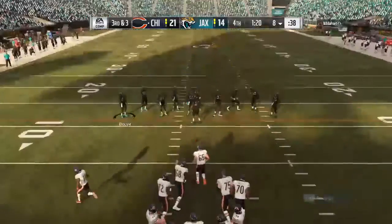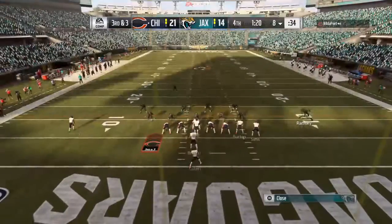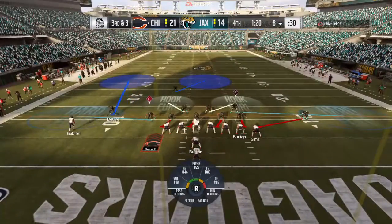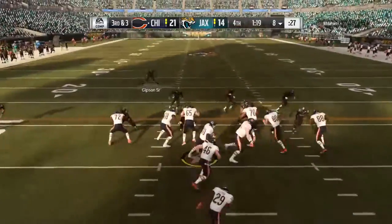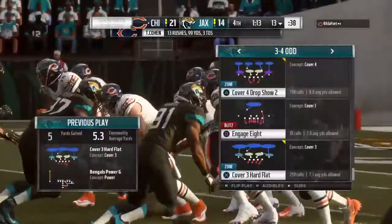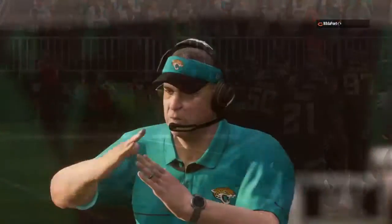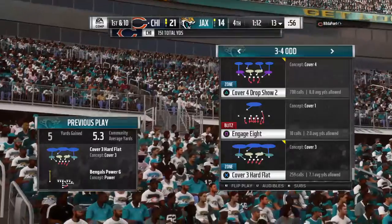Let's go, let's go, let's go. They run. This is Cohen. They get 5 out of that one, and it moves the chains. Now the Jags will use the 2nd of their timeouts. And they'll be disappointed to have to burn one there after giving up the 1st down.